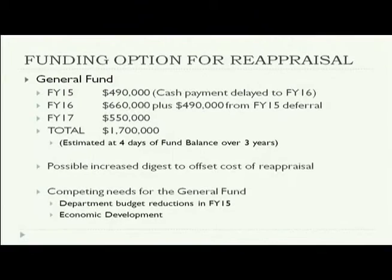Proceed, Pam. Okay, the second part of this particular project is the reappraisal. And the funding source for the reappraisal, this would not qualify for infrastructure, other loss, would be the general fund. In FY15 is $490,000. The cash payment for that is delayed to FY16. So in FY16, the requirement is $660,000 plus the $490,000 that's been deferred from FY15. FY17 is $550,000 for the total of $1.7 million for the reappraisal project.